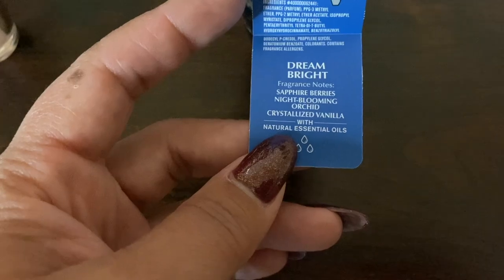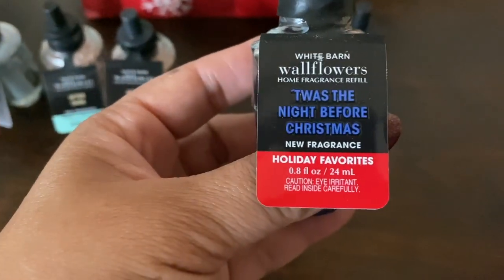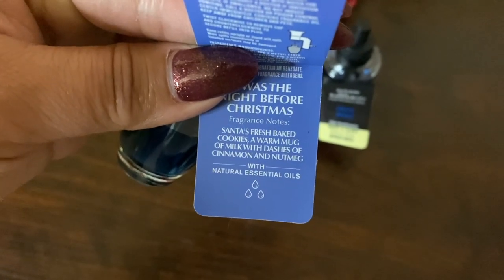I think I'm almost halfway done and it's in my room. So that's a good one. But I don't know how it is, obviously, in the Wallflower. 'Twas the Night Before Christmas, another one that I have not tried in the candles. I wanted to try all of these in the Wallflower since I haven't been able to try the candles. I'm not reading notes, I'm showing it to you guys. You guys can go ahead and pause it there and read them.